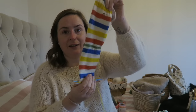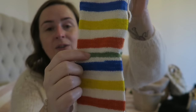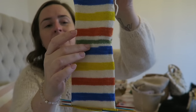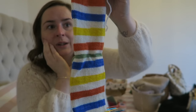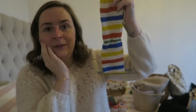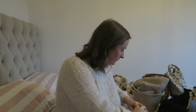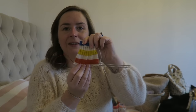I don't know if it's gonna happen. I've got this one to here with a heel, which I don't like. I thought I'd try the short row heel, but I don't like it. And now I'm thinking I maybe should rip it back to above the heel. But that's not going to get them finished, is it? And then the other one is only this long.